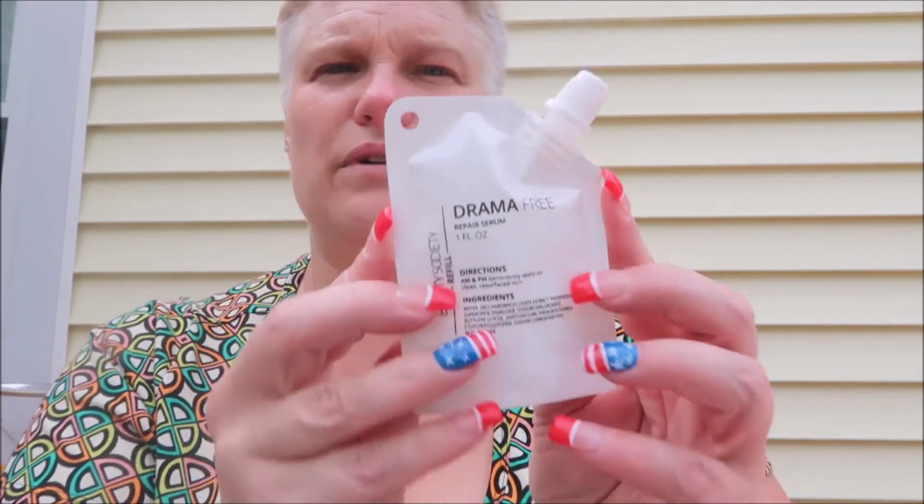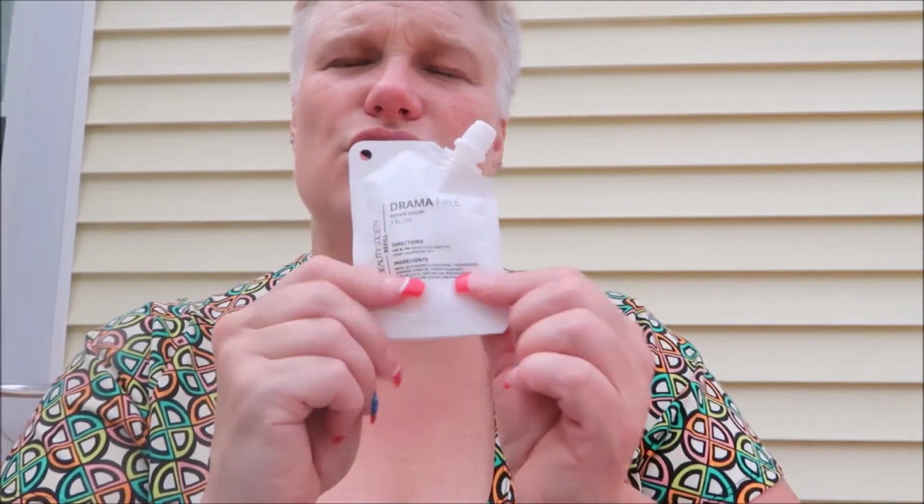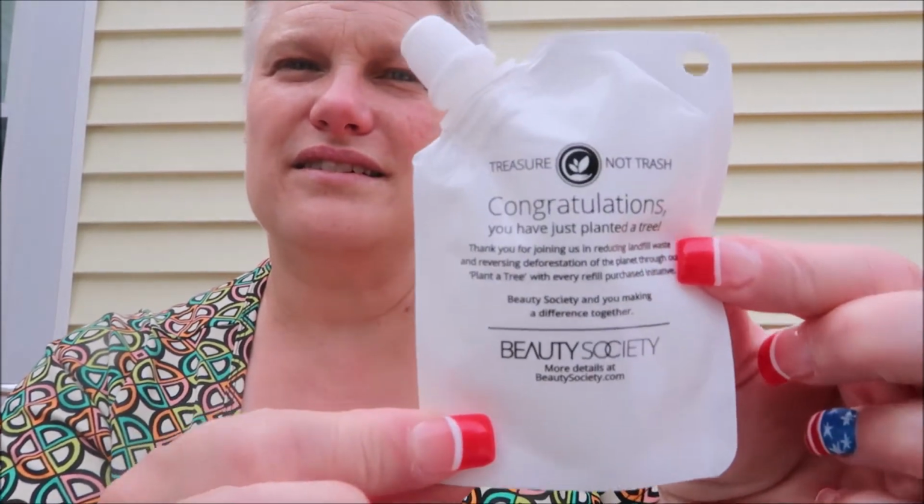And what's another thing amazing about this company is that you can buy the glass bottle, a nice glass bottle. This is drama-free, and you just buy the refills. And every refill that you buy plants a tree. And it says, thank you for joining us in reducing landfill waste and reversing deforestation of the planet through our Plant a Tree with every refill purchase innovative. So definitely a great thing. It conserves the landfill. Like these are biodegradable peanuts. They melt in water, so they're not going to be in the landfill forever.